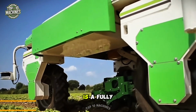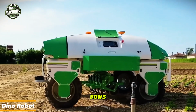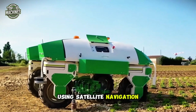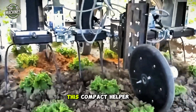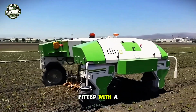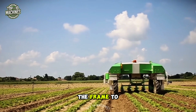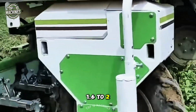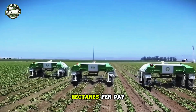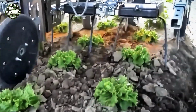The Dino Robot is a fully autonomous tilling machine, designed for precise weeding between crop rows. Using satellite navigation, it achieves pinpoint accuracy down to 2 centimeters. This compact helper can also be fitted with a camera system that spots even minor row deviations and adjusts the frame to stay on track. With a track width adjustable from 1.6 to 2 meters, Dino can cover up to 5 hectares per day, making it a smart and efficient tool for modern farming.